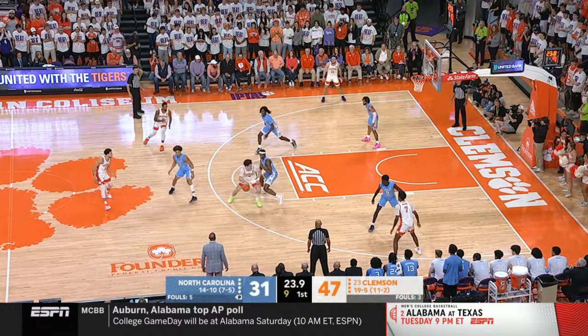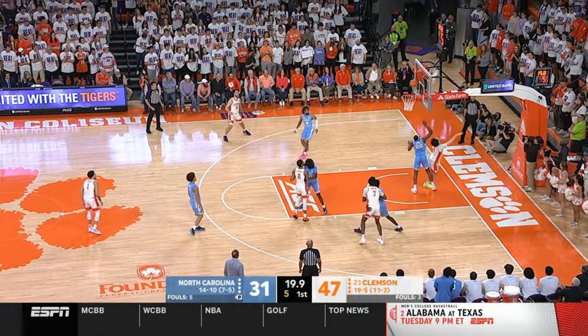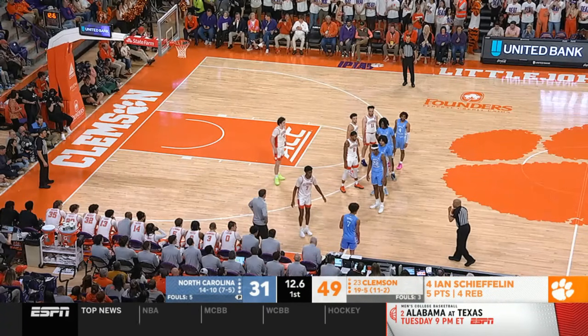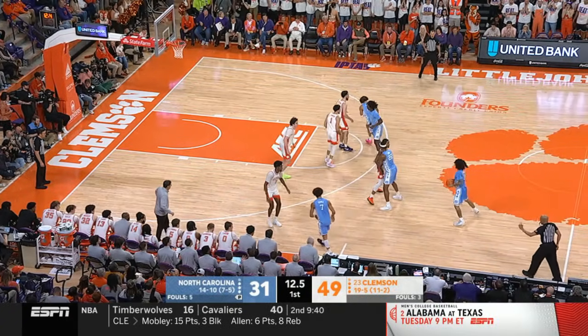Shefflin, shot clock down to 7. Shefflin keeps on driving it and scoops in 2. That is a big one against Georgia Tech this week. He had 20 rebounds against Kentucky.